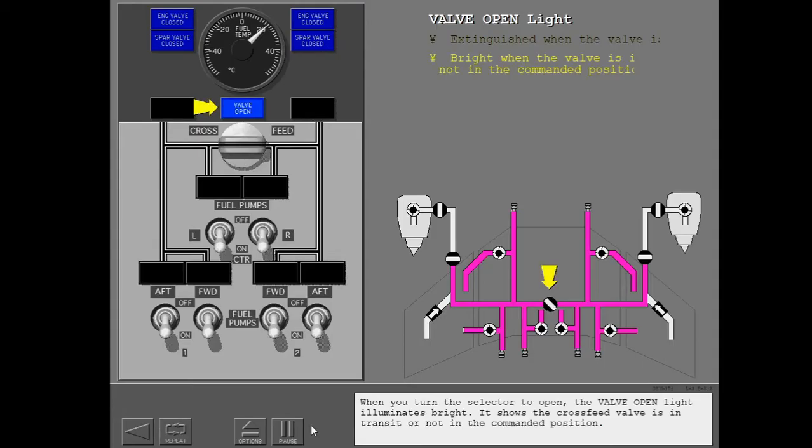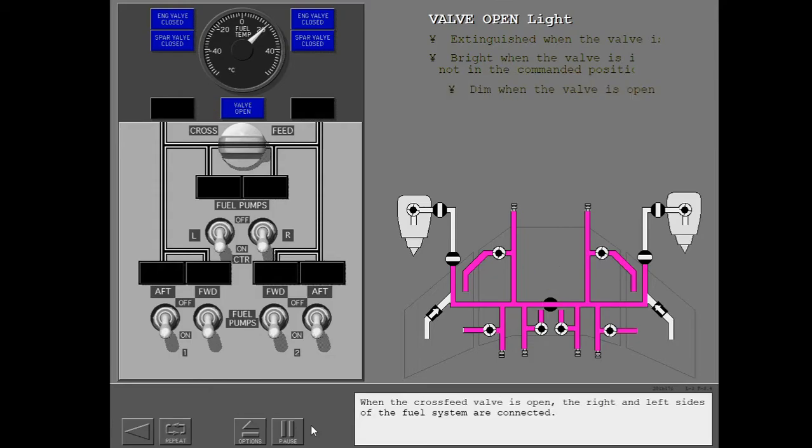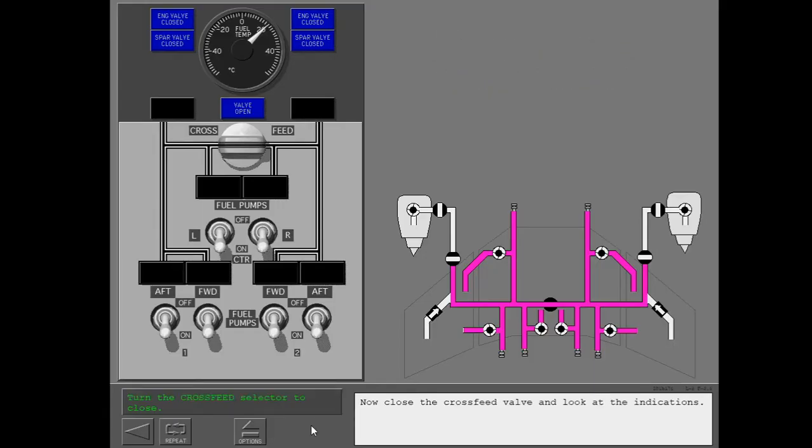When you turn the selector to open, the valve open light illuminates bright. It shows the cross-feed valve is in transit or not in the commanded position. The light illuminates dim when the valve is open. When the cross-feed valve is open, the right and left sides of the fuel system are connected. Now close the cross-feed valve and look at the indications.